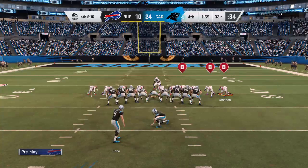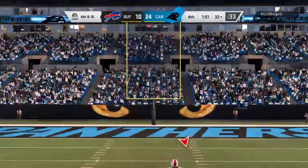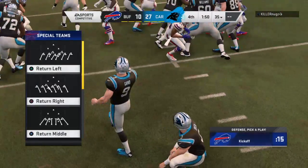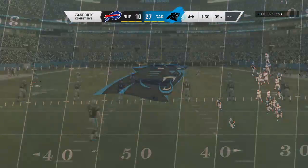So it's Panther football as we welcome you back. They've got a 4th down here in a game that looks to have been decided already. And his kick is absolutely perfect. And that will extend their lead even further. So with that, you figure this game's pretty much out of reach at this point.